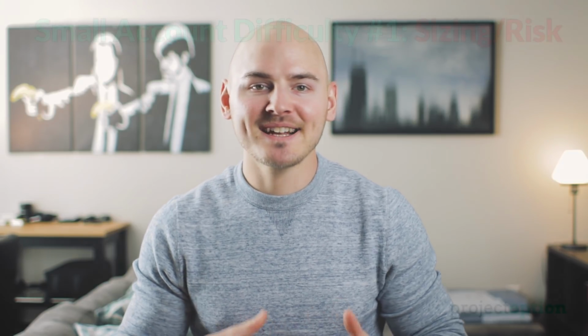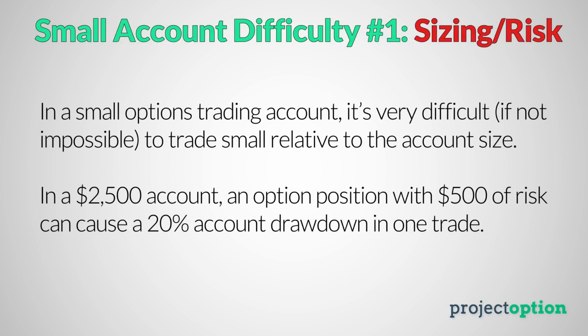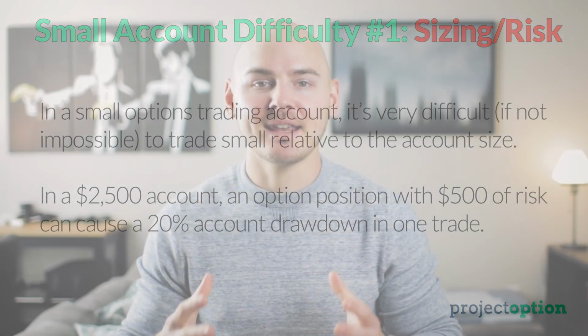Trading options in a small trading account is very difficult because, since you have a limited amount of money, it's hard to trade a small portion of your account, since you can only really get so small with the option strategies that you're trading. For example, if you have $2,500 in a margin account and you put on a position with $500 of loss potential, that represents 20% of your account in risk. Obviously that's a very large position, given that you could potentially lose 20% of your account if that trade were to realize the maximum loss potential of $500.